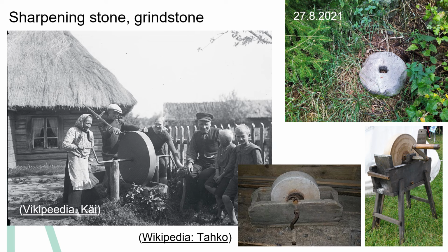And here again you can see this wooden construction around the stone. It's because they were putting water in here, and then they were turning the stone around, and then you could sharpen your knives on the top of it. And to the left, right here, you have one more type of it. It's similar, they were putting water here also.